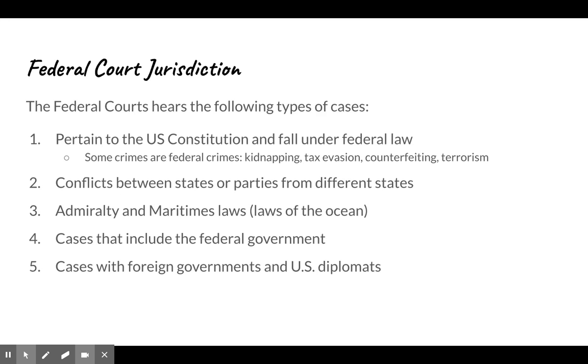The 4th kind are cases that include the federal government. So if someone is suing the national government, suing the president, suing the legislative branch or whatever, that would be heard in the federal courts. And then finally, cases with foreign governments and US diplomats are heard in federal courts. Not even just foreign governments, but anyone from other countries, if they have a case in the United States, that would be heard in a federal court instead of a state court.